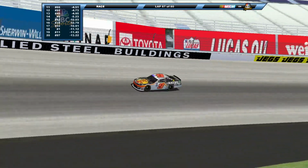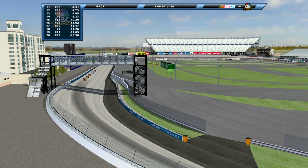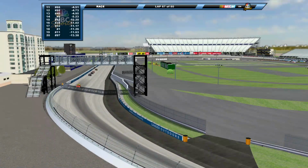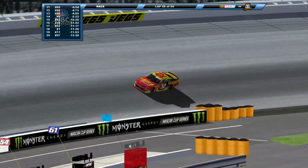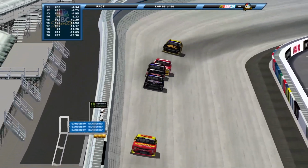Oh my goodness. I think it's more than a straightaway. You're barely seeing the car in the last frame. It's kind of wild. Wow. But the 52's got the gap on people behind him too, so.